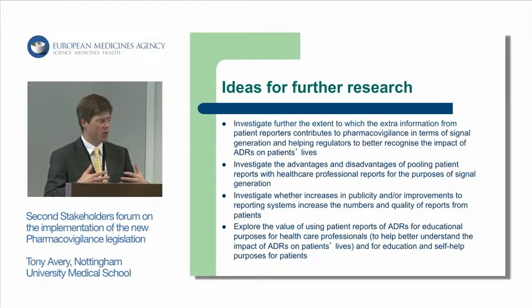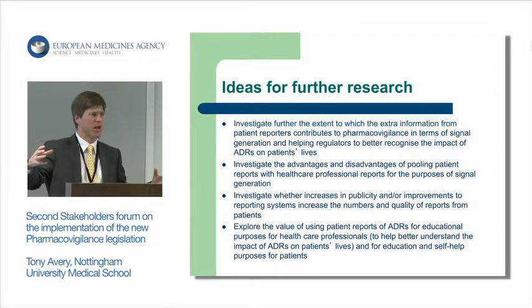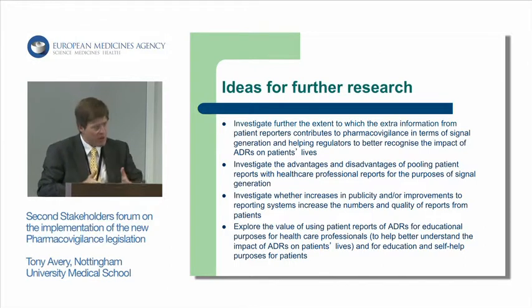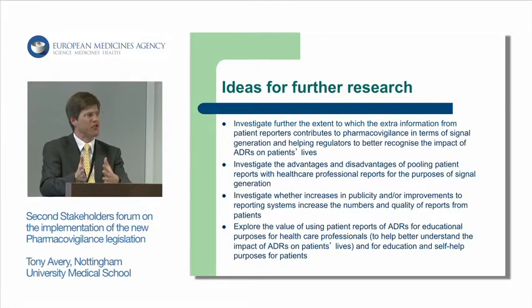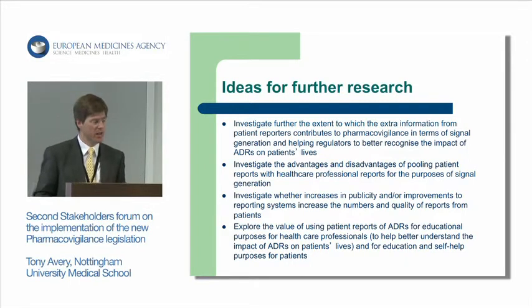I think one of the important ones is to investigate further the extent to which extra information from the patient reports contributes to pharmacovigilance in terms of signal generation and helping regulators to better recognise the impact of ADRs on patient lives. Something that would follow things through on a longer-term basis than we've been able to do. And I think to actually be able to show that, well, we've found this particular reaction with this drug, and we can demonstrate that patient reporting has actually contributed to that information coming to light earlier, for example.